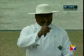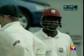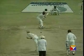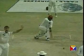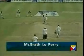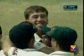Big shout from the Australians, and he's given it. Whitley Jacobs been adjudged LBW. The Australians celebrate all around the ground. It's one of those where he's going across to the ball, and that's where he's hit. And that's where he finished up. What a blow for the Australians. Another shout for LBW, and again, number 6. McGrath has got another breakthrough. Yes! Wild scenes from the Australians.